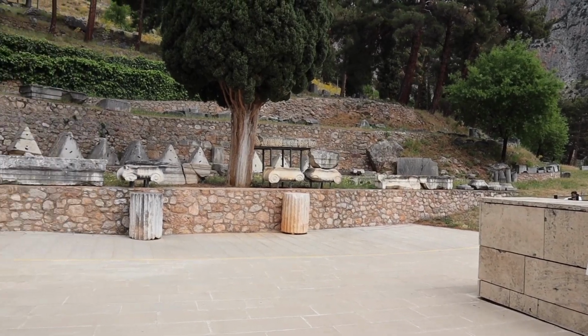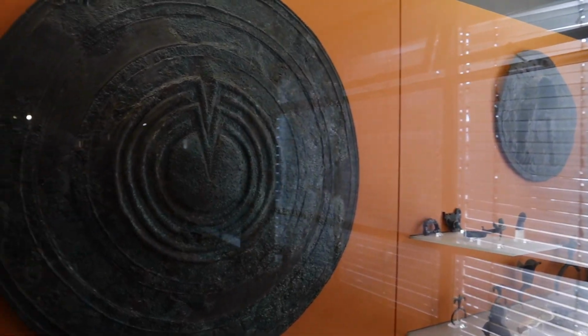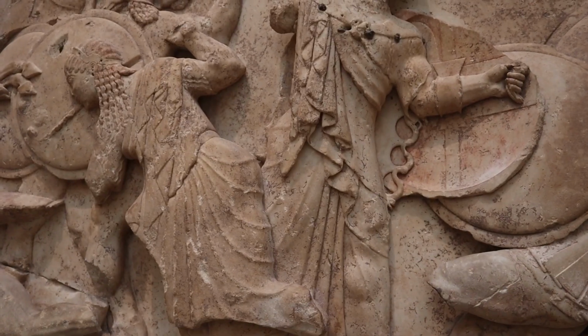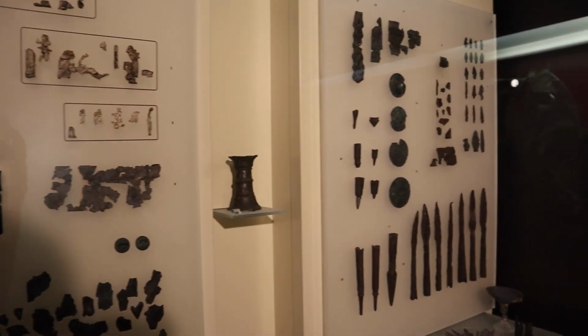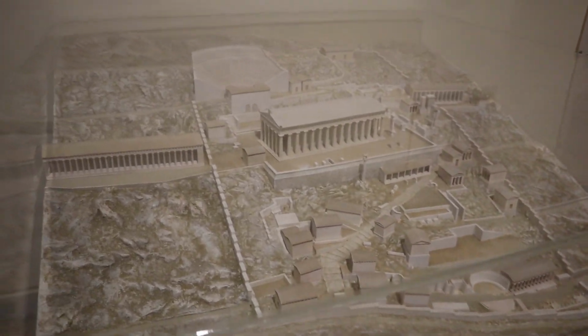The next big thing to see there is the Delphi Archaeological Museum. If you want to just keep walking down, it is actually included in your entrance fee to the archaeological site, which is super nice. So that saves you a little bit of money. Not very large. It mostly is filled with different kinds of sculptures, old tools, and things like that. There is also a miniature of what the site would have looked like in its prime, which was pretty cool.